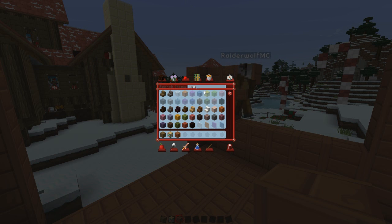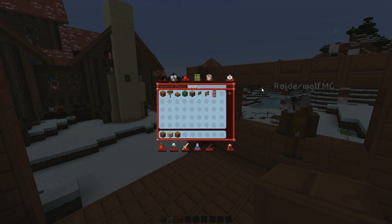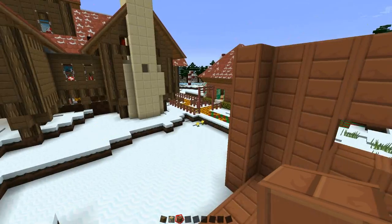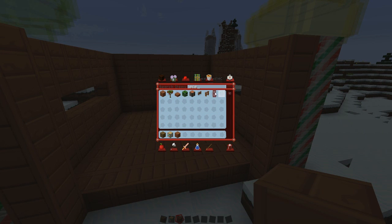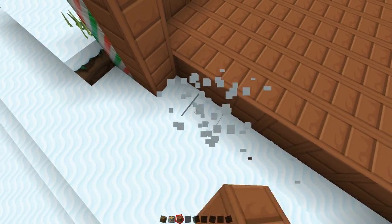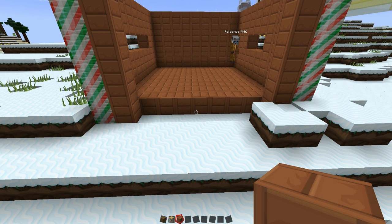I'm not even going to try set anymore. Acacia! Damn it! Wait, we can't get acacia stairs! Yes, you can. It's not here. I have seen it, I'm sure. Can you not? Oh, hang on, I'm looking. Maybe it's not in there. A different one? Really? No.